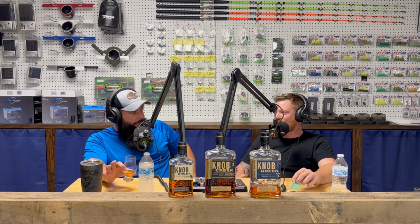Sweeter than the regular 9. It was definitely heavy on the caramel. I think that's why I like it. I really like caramel. I tasted a lot more in that one. I taste a lot more of the oak influence, but it's well balanced. It's not overpowering like the 12 was. It doesn't choke you out.